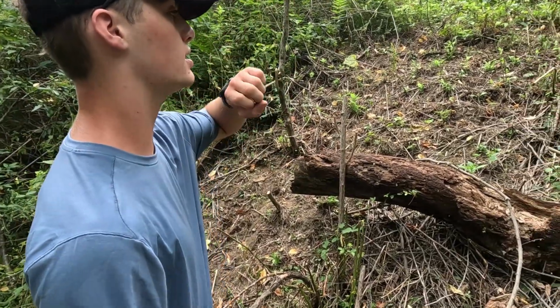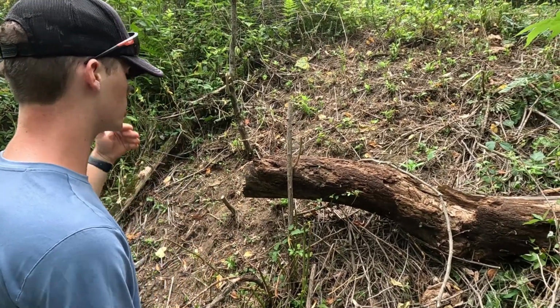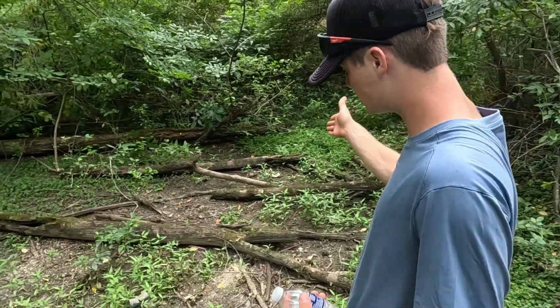This will need cleared out. The jagger bushes need cleaned out. And then we'll have a nice hill climb going up here. And even just a quick walker up or down or whatever you want to call it. Then this will need cleaned out here. And honestly, I'm actually really happy with it. We're going to clean this out.